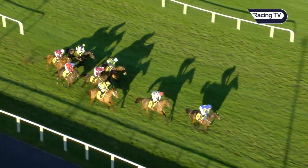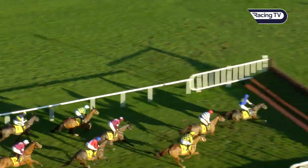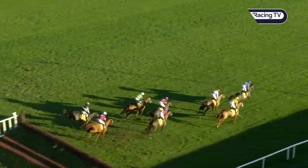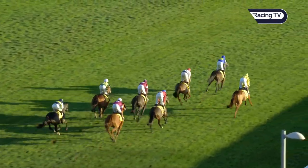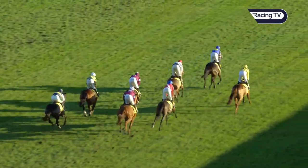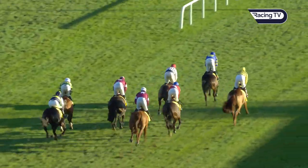Davy Russell sitting in third is Mellon and Patrick Mullins. Then Delta Work, Jack Kennedy. Janadil has crept up on the inside from Mark Walsh. And they're followed by Aplu Tar and Rachael Blackmore. Sam Crow, Brian Cooper, and Franco Deport, Barry Geraghty, as they go towards the next, which is fence number 9.